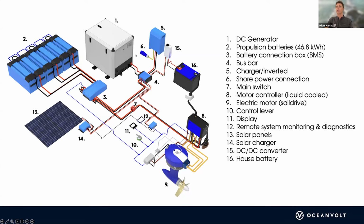So that means you have one shore power plug to plug in, and that charges the main battery bank, which supplies power for everything else on the boat. So everything goes into the main battery bank and everything comes out of the main battery bank. It just makes things much simpler.